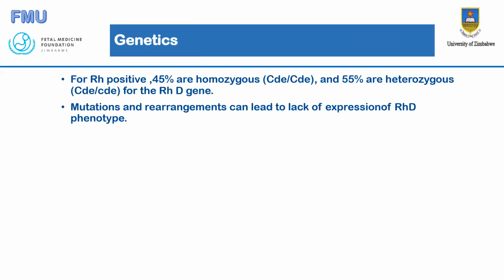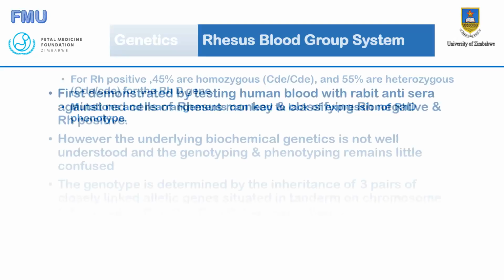This is very important, because you could have very weird scenarios where some parents may say, look, I'm Rhesus positive homozygous, why is my child not showing the Rhesus positive antigen? So this should be made known. If there are issues, then probably genetic testing has to be done, because this could also be interpreted as meaning wrong paternity by some people. So just be aware of it. It's very important.